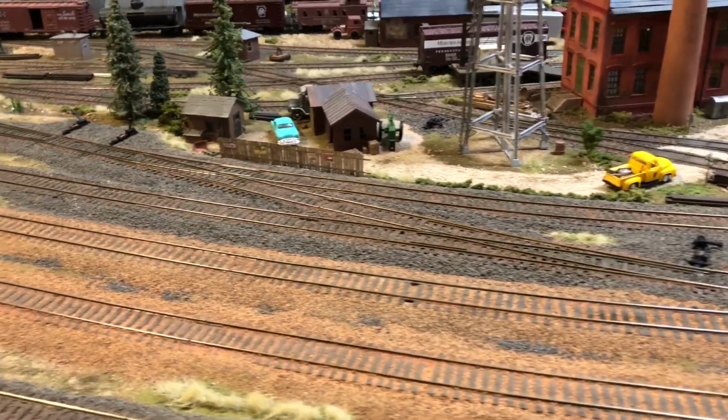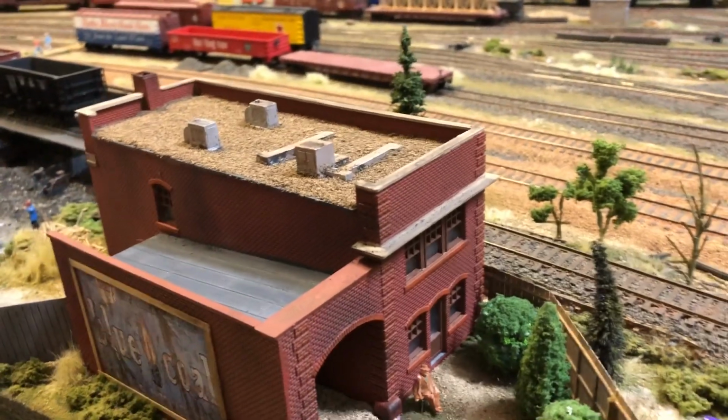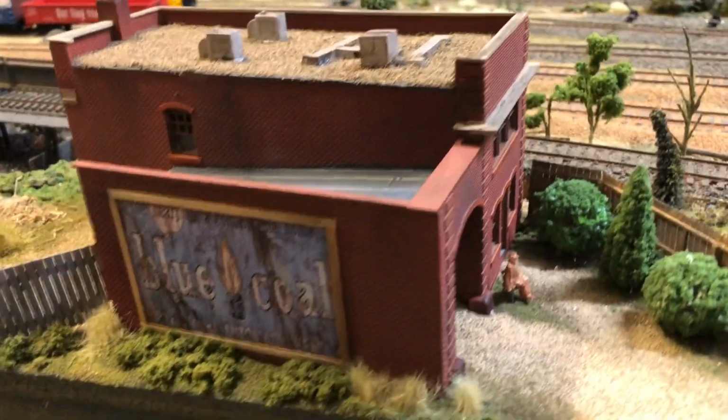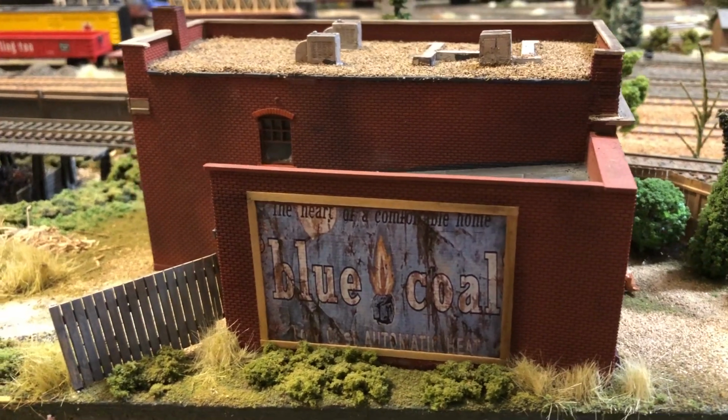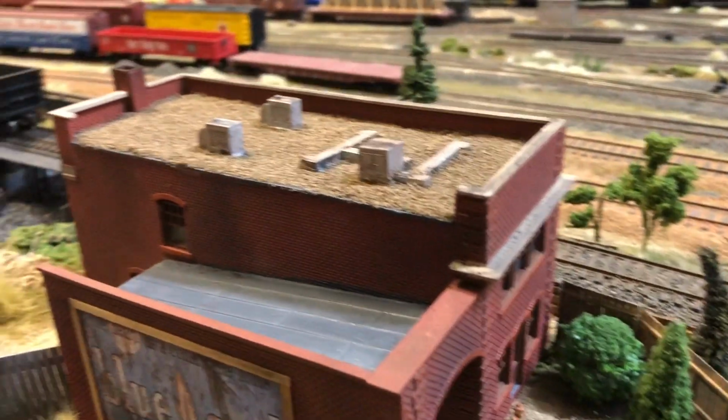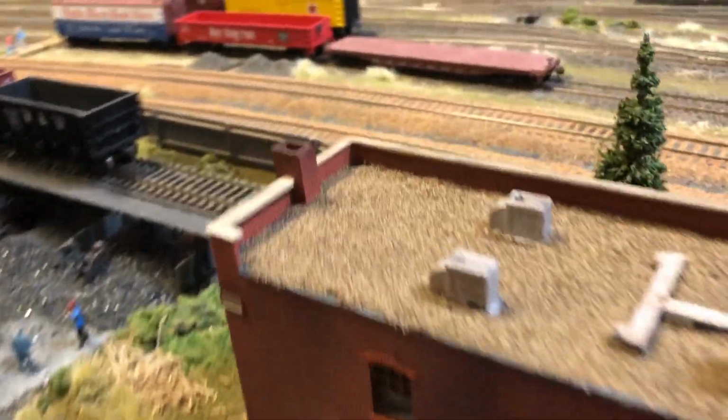just to give it more of a feel that it's a business and operating. Coming along, this building, I came back in, painted it, added gravel to the roof, put a little frame around the blue coal sign just to make it look like it's been a deliberate piece of advertising. I like how that turned out.